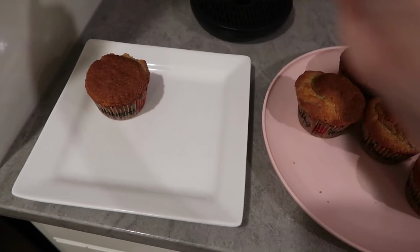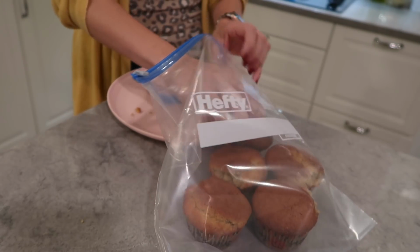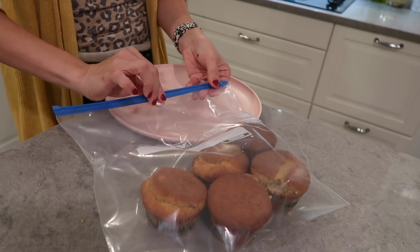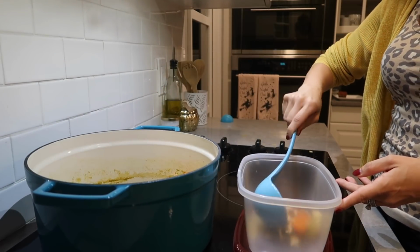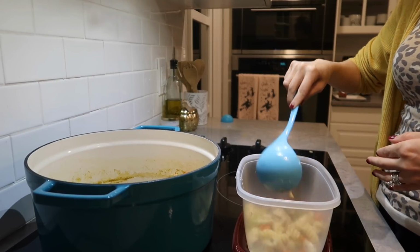So before I put all the food away, I'm just going to save myself a muffin, and the rest of the muffins I'm going to put away. You may know this about me already, but I'm not a big fan of leftovers at all, except for soup. I love leftover soup, and I also love cold pizza.